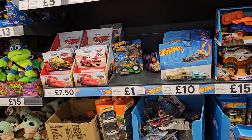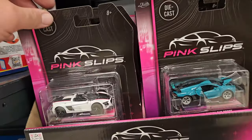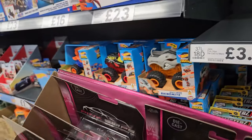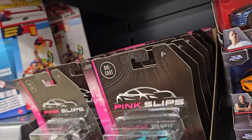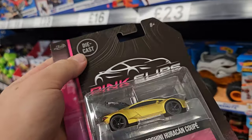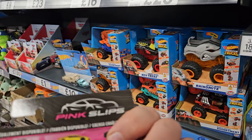Is this a David Gray song? Got some pink slips. Full set, look at that, wow. We get to see all of the pink slips, fully stocked. Whoa. Gold Hurricane. So now I can't remember if I've actually bought this or not. I don't think I have. I don't remember a Hurricane.